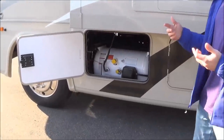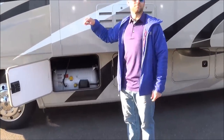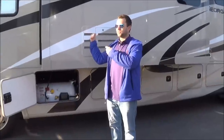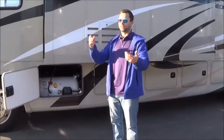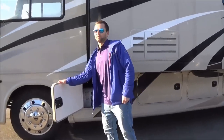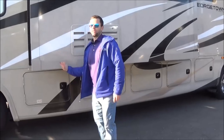So, how we build our coaches? Again, we've got a lot of competitors that'll put this on their driver's side, so you've got to walk around to get to some of your outside storage. That side of the coach, if you notice, was all storage. On this side of the coach, you don't want to be working on your propane tank and generator when you're watching a football game. All the storage is on that side. You can come back to this side.